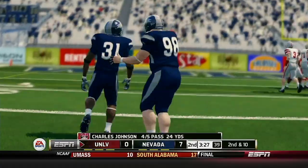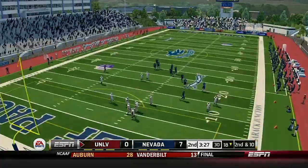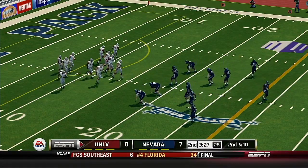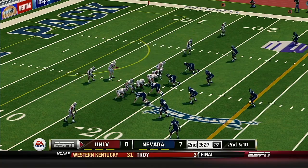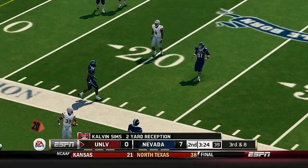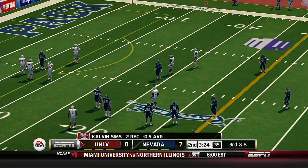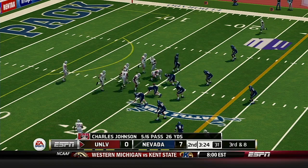Fires that quickly, incomplete. That makes it second and 10. From their own 18-yard line, second down. And he's shoved out of bounds at the 20-yard line. Not that impressive of a play. Let's see if they continue to employ the short passing game or if they decide to run the ball.